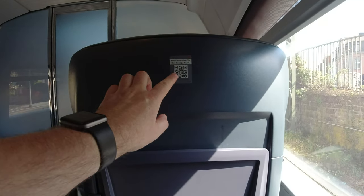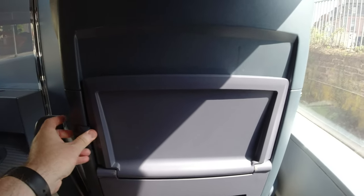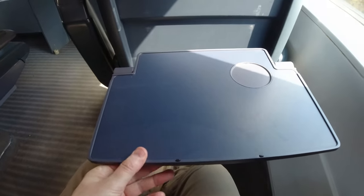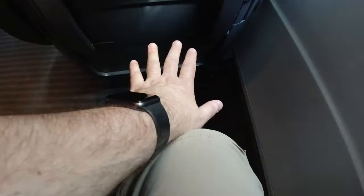There's a QR code on the back of the seat, where you can rate your ride, and a coat hook just to the side. The drop-down table is sturdy enough, though it didn't appear to slide forwards or backwards. Great legroom, as you would expect from all these seats in first class.